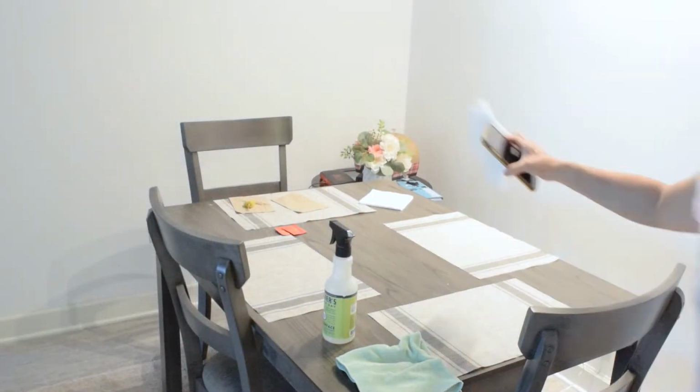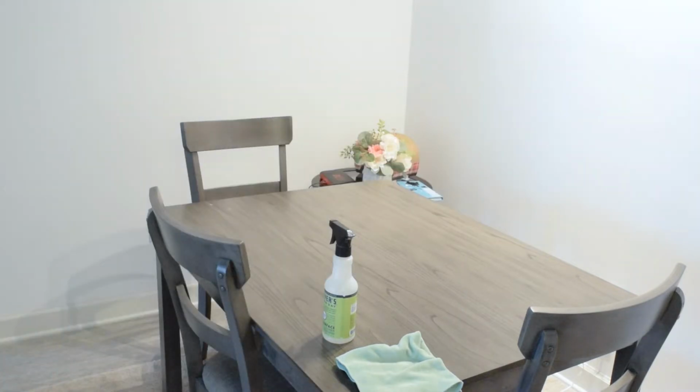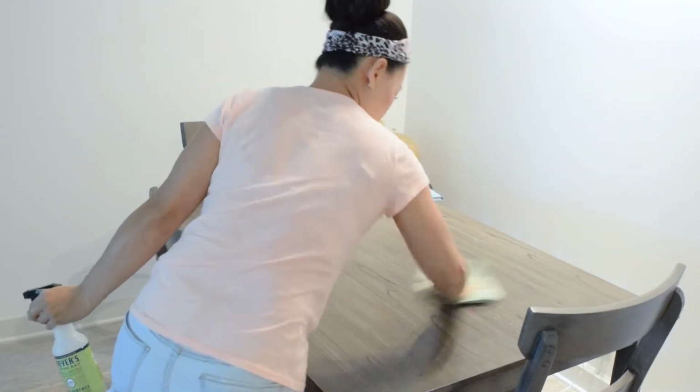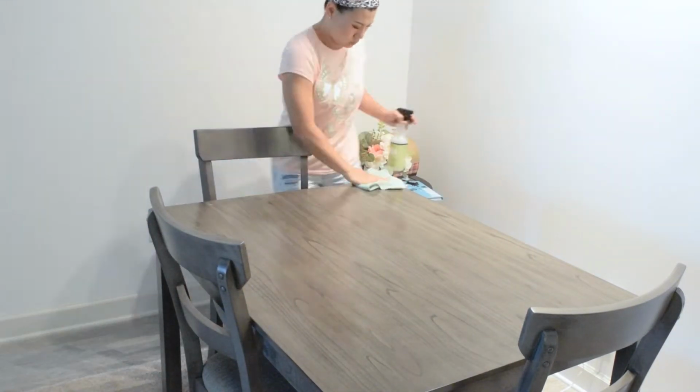Ideally, I would like to get a glass top for this dining table to protect it, but I think it would cost a ridiculous amount. I just want to eliminate the use of placemats and just be able to wipe down the table after each meal. If you guys have another idea, please do let me know.